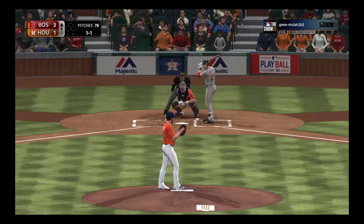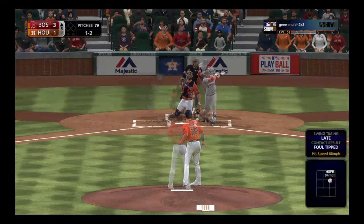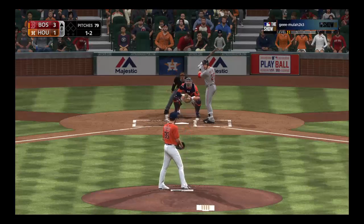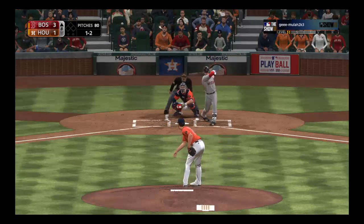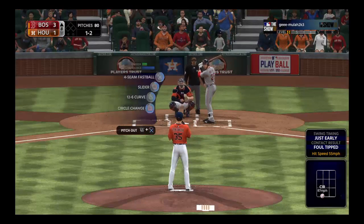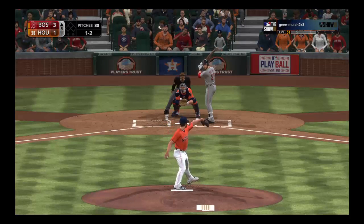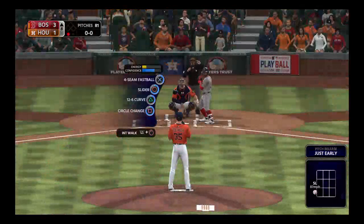Look into McCann, the 1-1. And he fouls this one off. The 1-2. Had to sit back on the changeup, and he did a good job to get the bat on that one. A ball and 2 strikes. Here's the pitch. And here's a slider. Strike 3 called, and that'll be the first out of the inning.